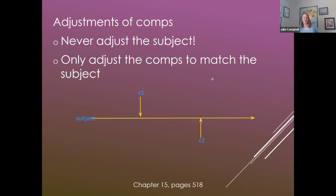Okay, you're done. You guys are waiting for the next? Nope, that's it. Exercise over. Again, this is one of your homework assignments, not math you're going to see on your test. But this is one of your homework assignments where we can adjust comps. We'll see that in just a second. Any questions?